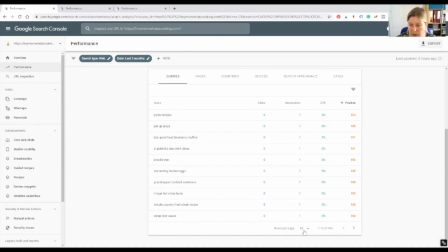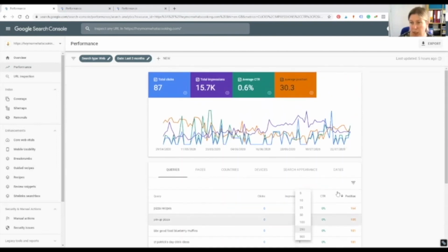Down at the bottom, you've got rows per page. It only goes to 1,000 unless you export the data. As soon as you export the data, you get a bit more information as well. And you can export the data up at the top here with the big export button, and it will export everything that's shown there.